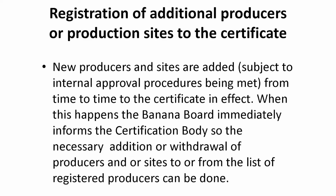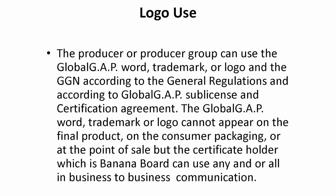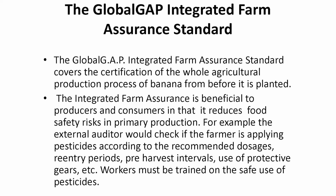Document control. All documentation relevant to the operation of the quality management system for Global Gap are controlled by the Banana Board. These documents include the Quality Management System Manual, the Global Gap Operating Procedures, Work Instructions on the Farms, Recording Forms for Application of all inputs such as fertilizers and pesticides. There are also records for harvesting operations, cleaning schedule for toilets, packhouse, vehicles, tools and equipment, and there are also records for new areas planted, and many more. Also, document control includes the relevant external standards such as the Global Gap current documents.